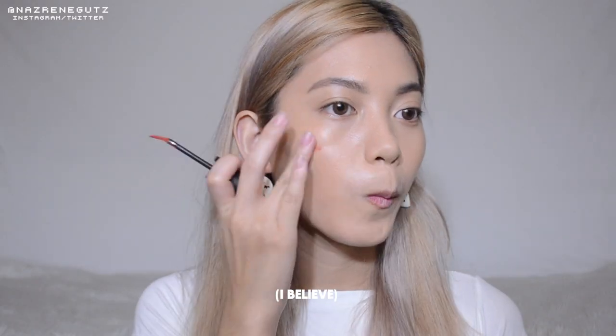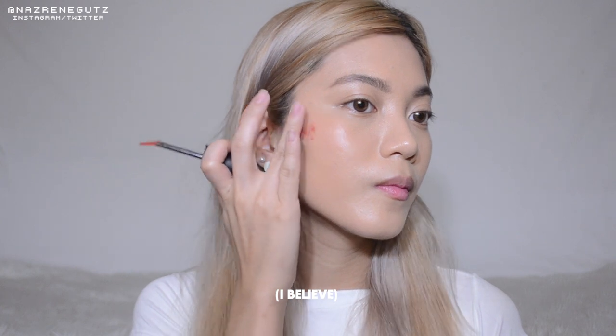Light, buildable, and blendable yung formula nito. And papakita ko sa inyo, nung in-apply ko siya sa cheeks and lids. Very easy to blend, hindi siya patchy.